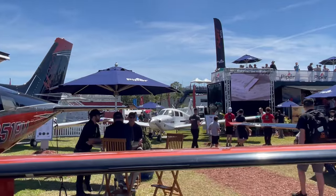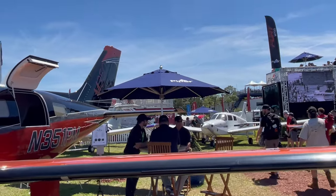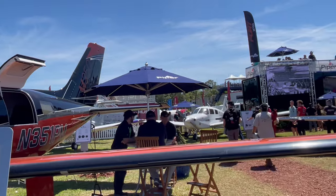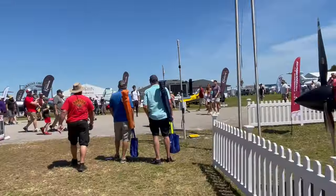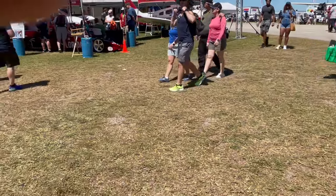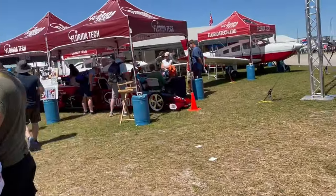What's that back there? Another Cherokee? Are they still making those? Apparently. That looks like a new airplane. Yeah, I don't know. Let's keep going here. Oh, look at this, Jay. Look what they have here.